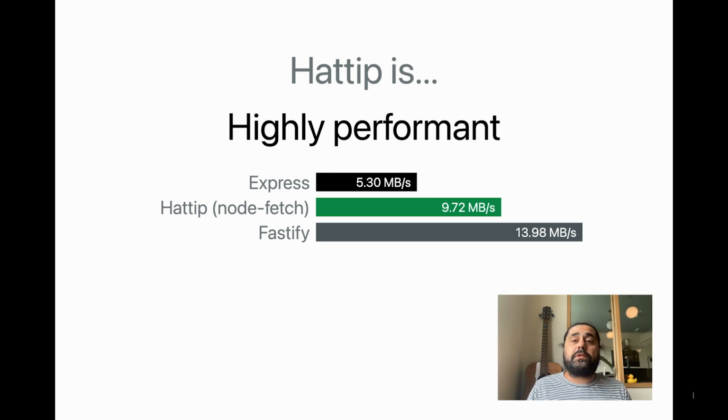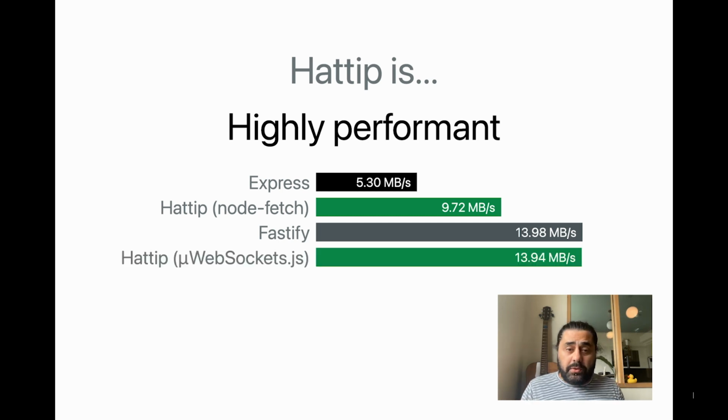For example, instead of using Node's built-in implementation, you can opt in for what VG node, a faster fetch implementation. You can also use the micro WebSockets adapter. It is the HTTP library that powers Bun, but it also has Node bindings. With these two in place, Hattip's performance is on par with Fastify or the built-in Node HTTP API. Hattip also comes with a very fast static file server.